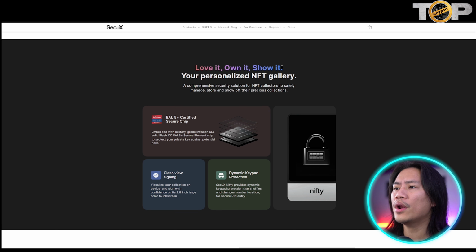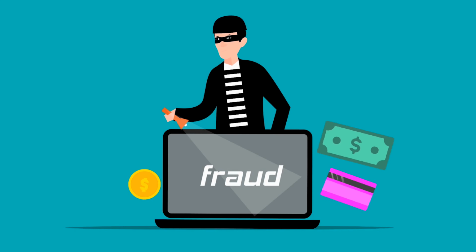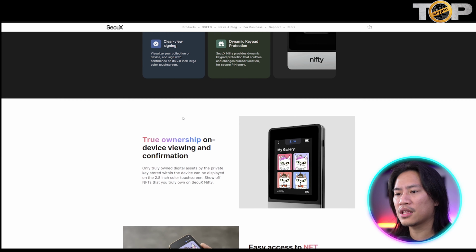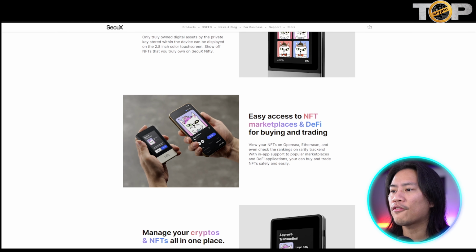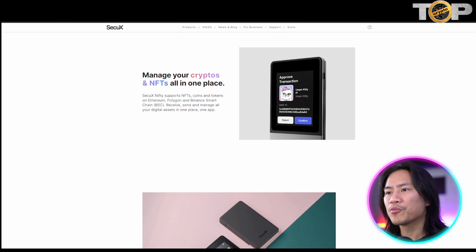So love it, own it, show it, and personalize your NFT Gallery, a comprehensive security solution for NFT collectors to safely manage, store, and show off their precious collections. So you have all these kinds of stuff, true ownership on-device viewing and confirmation. You have easy access to NFT marketplaces and DeFi for buying and trading. Look at that. Wow, you can do that there? This is something big. So manage your cryptos and NFTs all in one place.